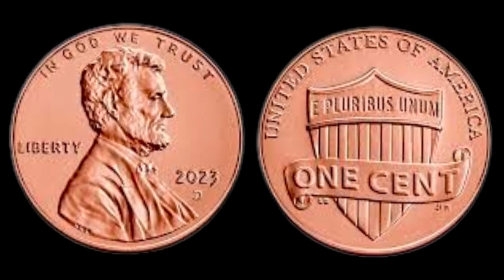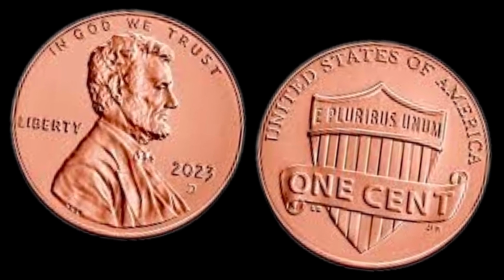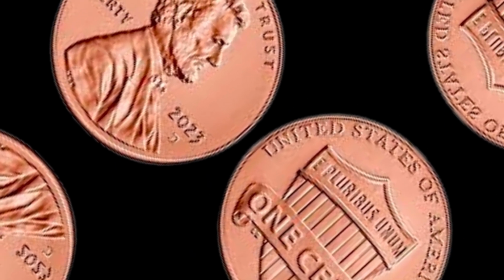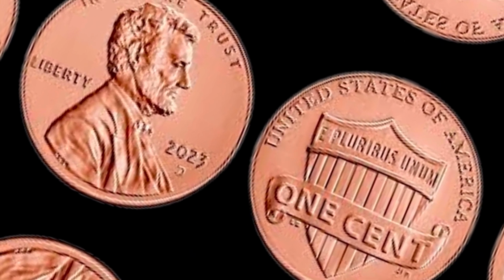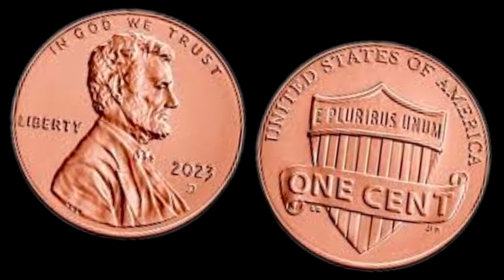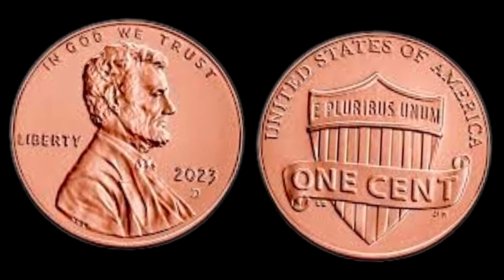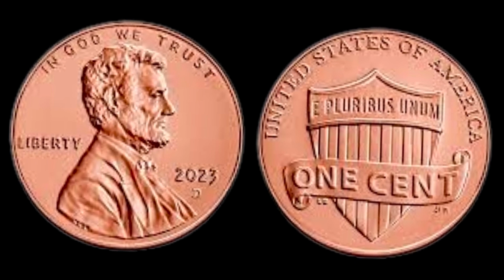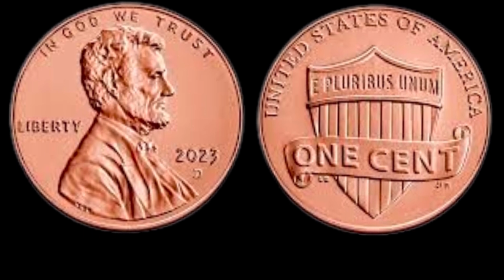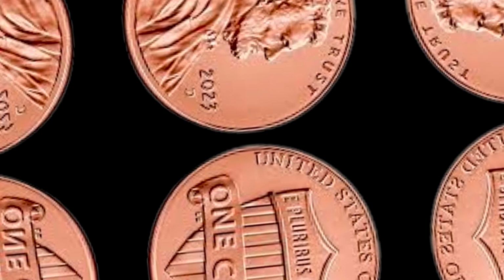Now, let's talk about the market. As of now, there's no official report confirming that a 2023 D penny with a significant error has been found. But that hasn't stopped collectors from speculating and eagerly checking their change. The idea of finding a $1.1 million penny has driven up interest, with people searching their spare change and collectors buying rolls of pennies from banks hoping to strike it rich. As of today, the standard 2023 D penny is worth its face value, just 1 cent. However, if a verified error coin is discovered, that could all change in an instant. Coin dealers and auction houses would likely see a frenzy, with prices soaring to unprecedented heights.